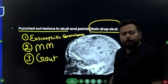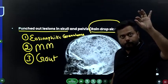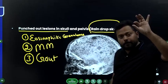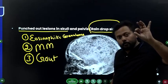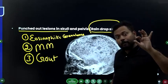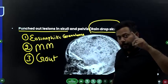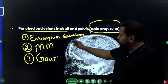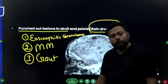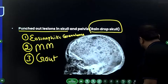Eosinophilic granuloma, which comes under histiocytosis X. Eosinophilic granuloma is one form, a benign tumor. Second is called Hand-Schuller-Christian disease. Third is called Letterer-Siwe syndrome. The mildest form of histiocytosis X is eosinophilic granuloma. The worst form is Letterer-Siwe syndrome. All these Robbins gives. So that is a cause for punched out lesion. Number 2, multiple myeloma. Number 3, gout. So these are the 3 differential diagnoses for punched out lesions of the skull.